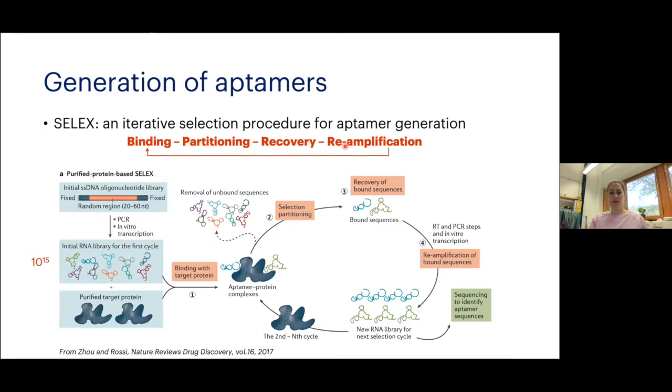And this is how it looks. This is actually a protein-based SELEX. First, you have this initial library of aptamers. And we are using RNA aptamers, and our initial library has 10 to the 15 different sequences. So the sequences will eventually bind, or at least some of the sequences will bind, to the protein of interest. Then you need to recover those sequences which have bound, amplify them, and then once they are amplified, you give them for the second round of selection. And of course, eventually you need to sequence those sequences in order to know which aptamers are actually binding to the protein.